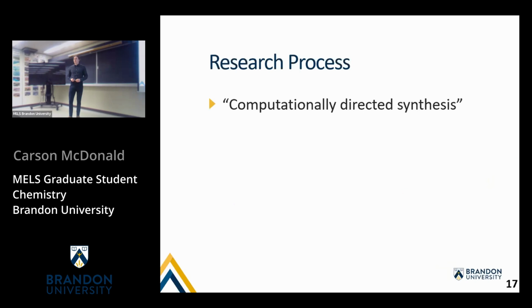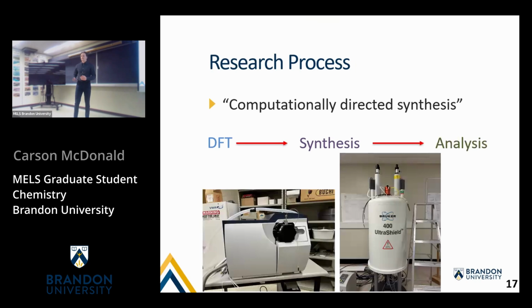And quickly, just to touch on our research process, we like to call it computationally directed synthesis. What this means is that first, Shrin usually runs density functional theory calculations of reactions on his computer. If DFT tells us that a reaction may work, we go ahead into the lab and synthesize it. If we successfully synthesize our complex, we move on to the analysis stage. There's that LCMS that we've just been gifted from the Chen lab, as well as on the right, our nuclear magnetic resonance, or NMR, machine that's down on the second floor that we use for primary analysis.